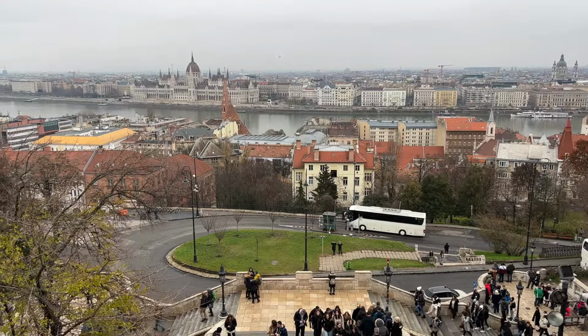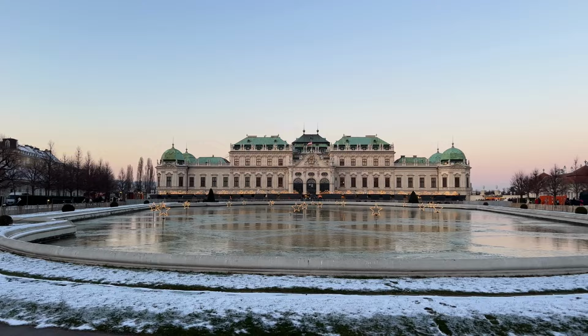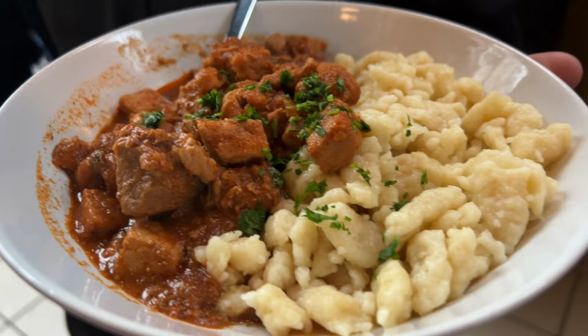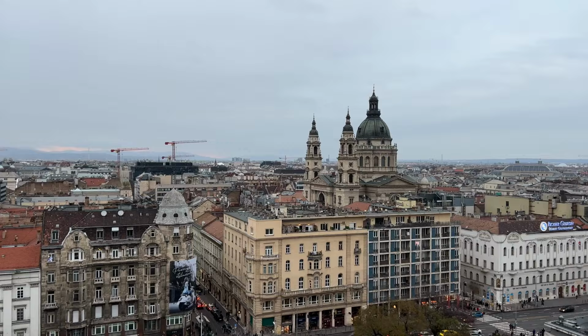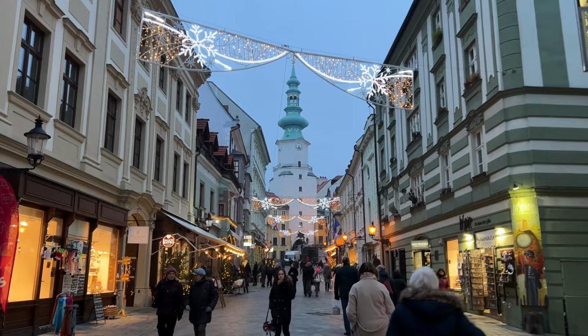On this episode of Mapping It, we spend 9 days traveling around Central Europe. We visit 4 very different cities and spend our time uncovering the history, culture, and food that make these places unique. We start our trip in Budapest, then head to Vienna for several days. We take a quick day trip to Bratislava and end our trip in Prague.